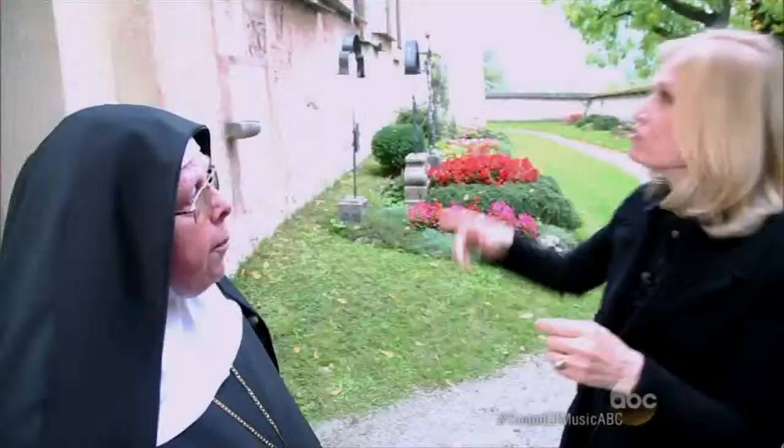This is the current abbess who comes out to meet me and shows me the roof where the real Maria von Trapp would climb up and sing to her mountains. Though she tells me in German, it's quiet in this nunnery. They pray 7 times a day, speak little more than necessary.